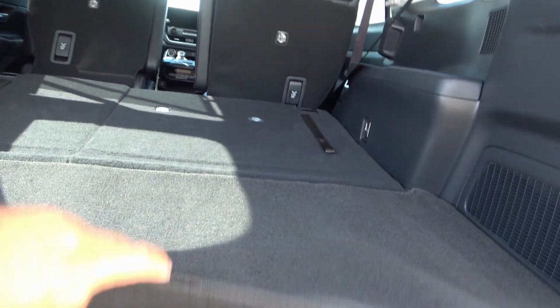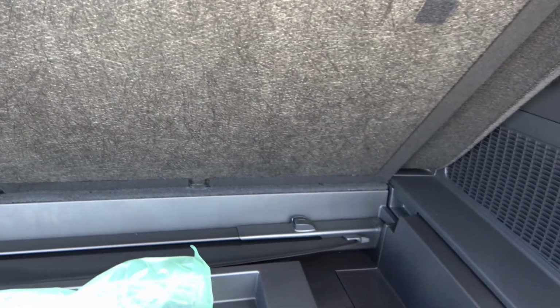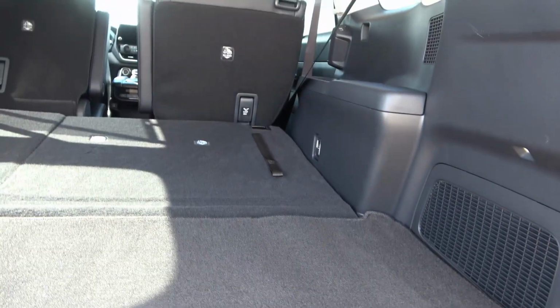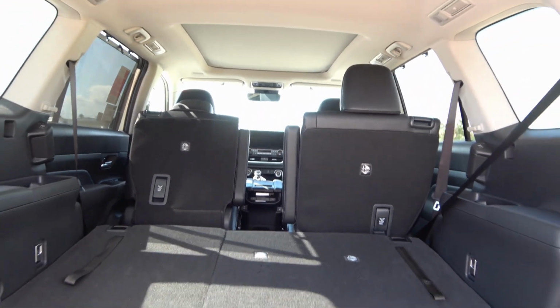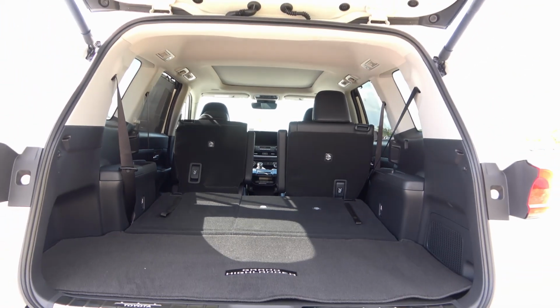Now, underneath here, you have a little bit of storage, and you have a cargo cover that comes as standard equipment, and a little bit more storage that you can hide some stuff out of the way. So this is your cargo roominess. Let's check out what we have for passengers.